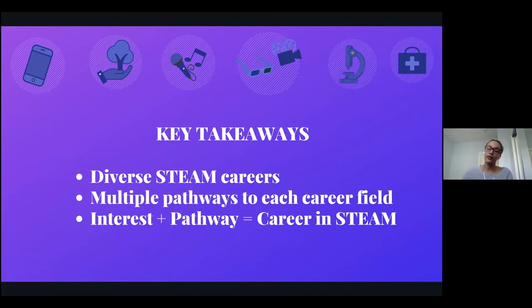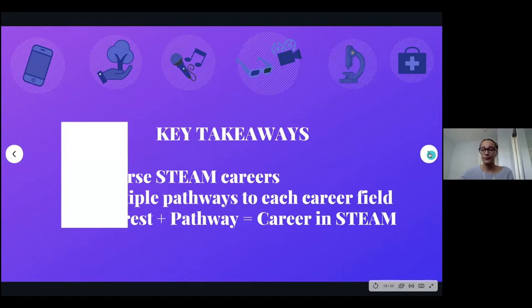And third, if you put it all together, it's really about finding something you're interested in, choosing a pathway and letting that take you to a career in STEAM. Lastly, it's important to remember that most jobs are going to have ongoing training and education, so you can always switch pathways and careers if you change your mind.